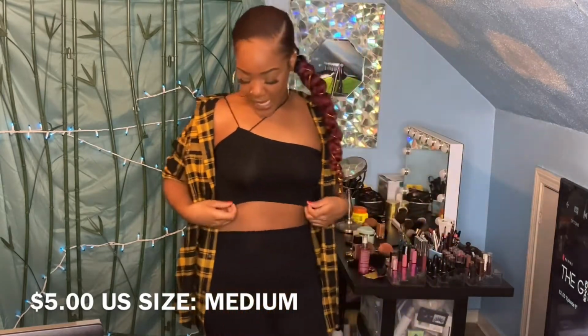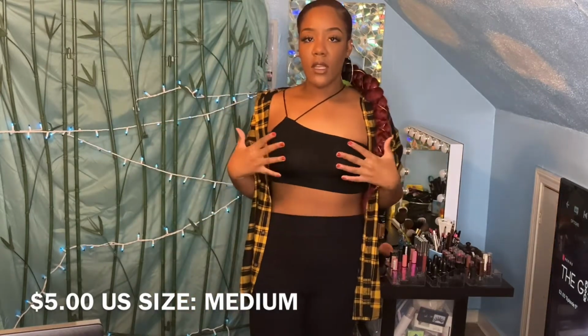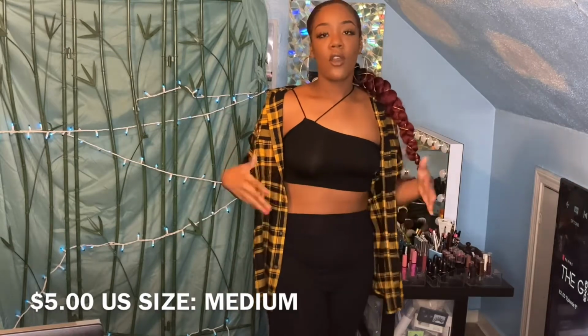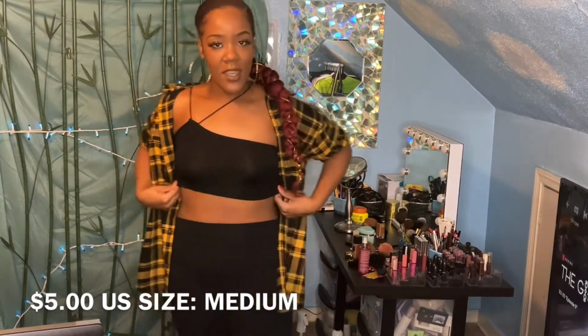The size that I got is a size medium. So I would say, if you're smaller, because I got small boobs, if you're smaller, do a small because it's stretchy. Or if you're really busty, go up to a large or an X large. But yeah, this is the top.